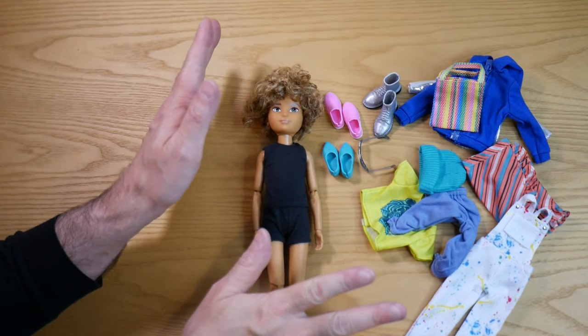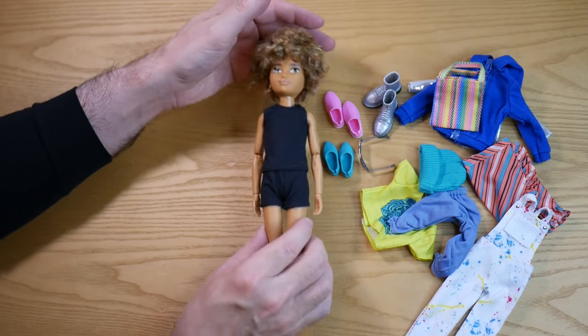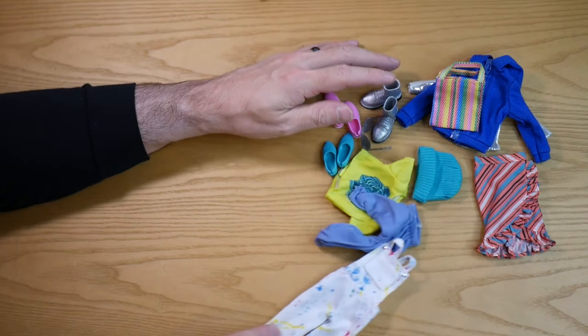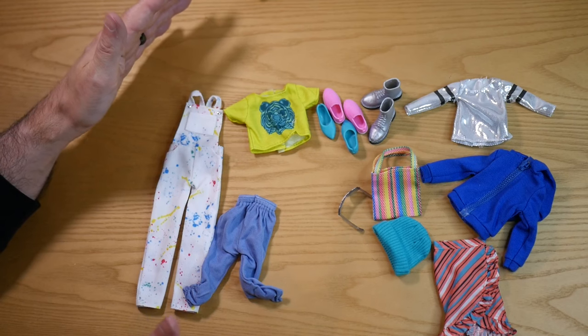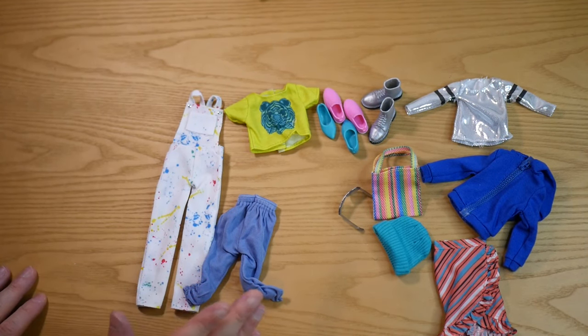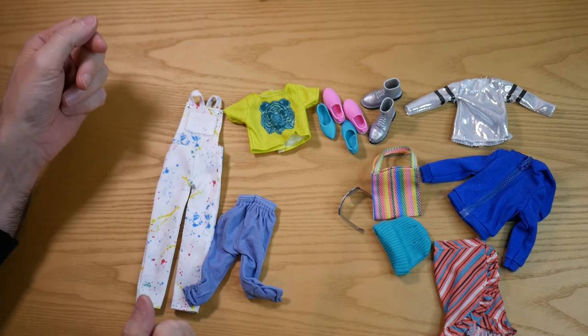And let's have a look at some of these bits that we get with the doll. So actually, let's put the doll to one side, and then we can have a look at the clothes. Obviously, the idea for these dolls is that they can be a boy doll or a girl doll. It seems like a good idea. I like the idea of it.